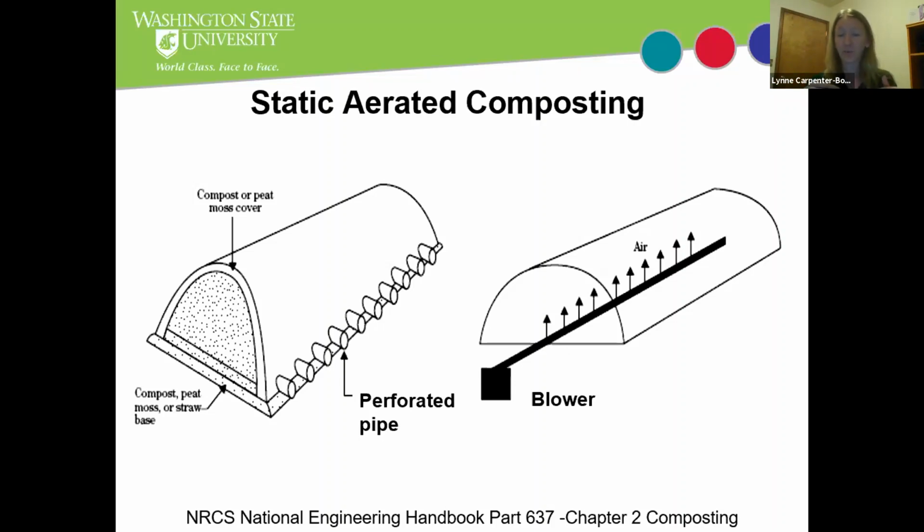Or you can take a more active approach and use a blower system where you're actually pushing air throughout the pile.